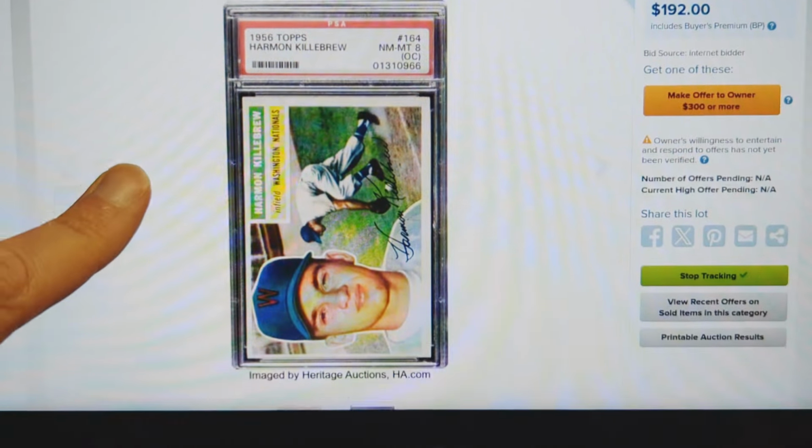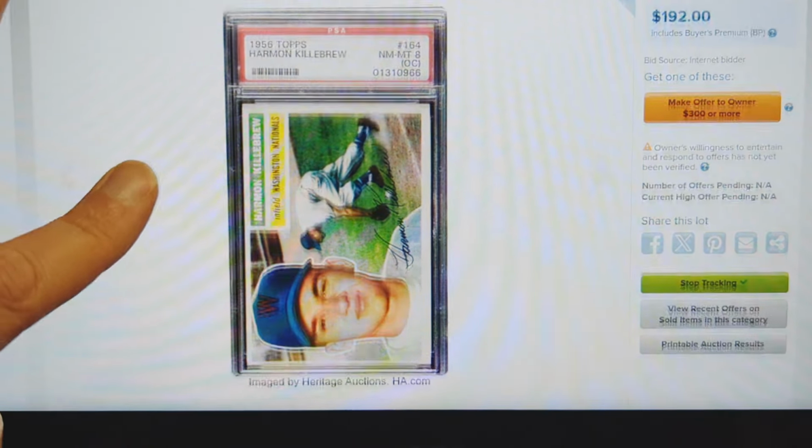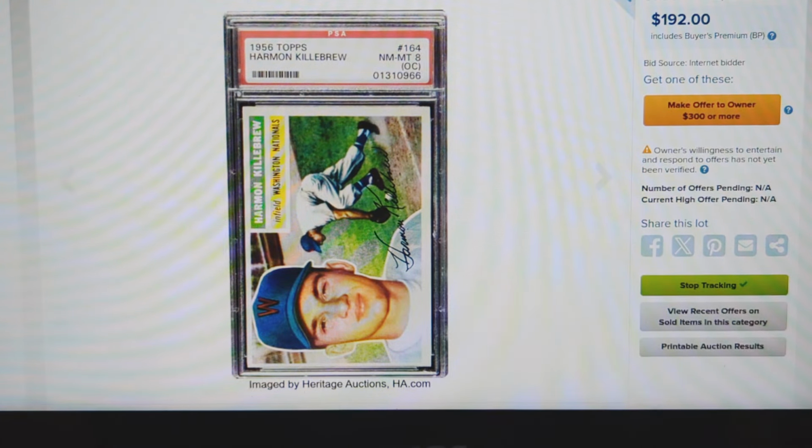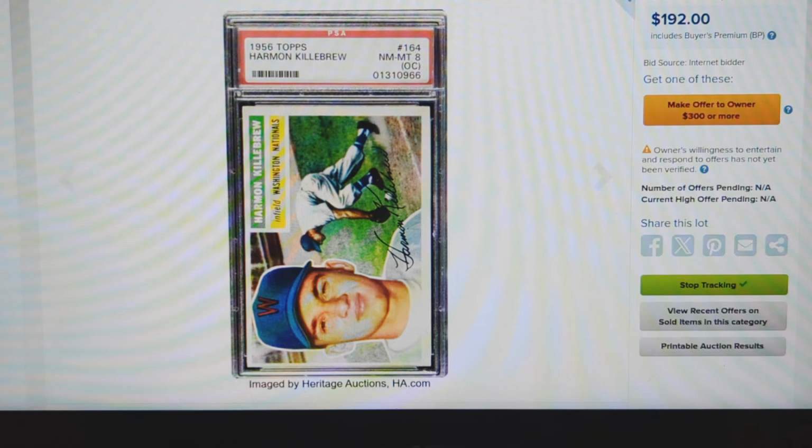I do have his rookie in a 2 and I love having that. I would love to maybe even add this one someday. Those '56s are growing on me more and more here in the weeks and months. For a long time, I was not a super fan of the '56 or '55, but in the last year or so, I'd say '56 has started to really grow on me a little bit.